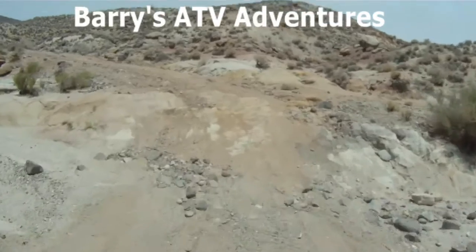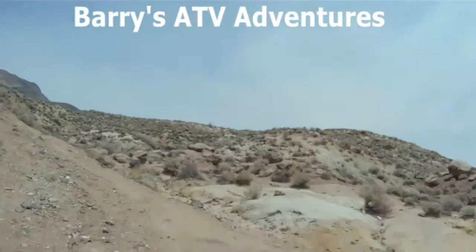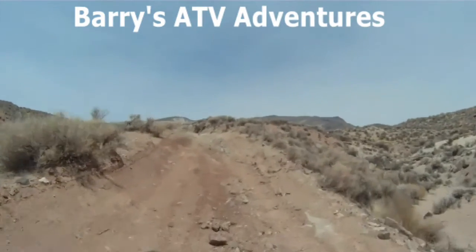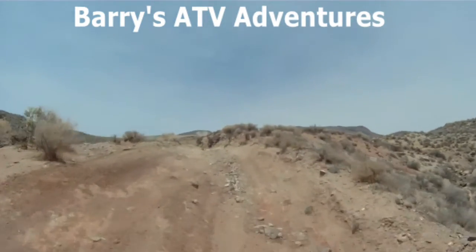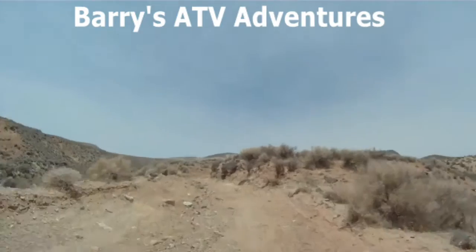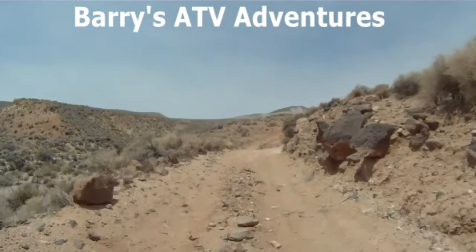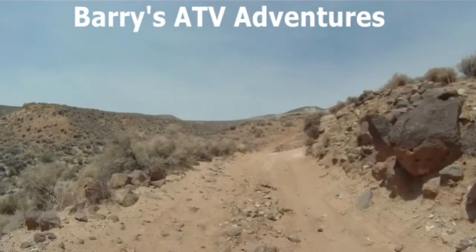So here's sort of just the first little uphill entering the rocky part of EP26. This goes on for miles and miles and miles, just like this, just uphills, downhills, downhills. But it's interesting terrain. It's a little rocky, but it breaks up the monotony of just the flat Jeep trails.